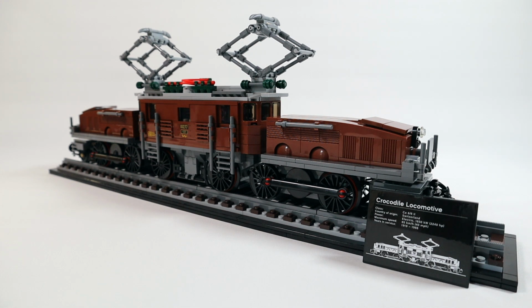The brown, like I said as well, I have no problems with the brown. It sort of gives the train a bit of age. I mean, we're talking 100 years ago it was designed and put into service. But I think they've done really, really well.